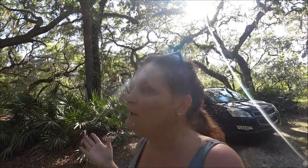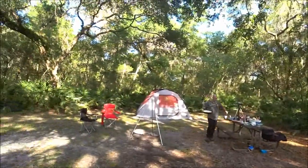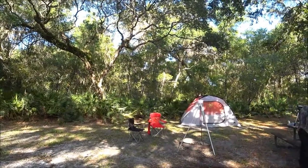Anyway, so we've been busy. We've been here a bit, but not too long. So we got our camp all set up. Shea Bear is cooking a steak for tonight. And here we are to show you. We didn't show you how to put up the tents. You've already seen how to put this tent up.